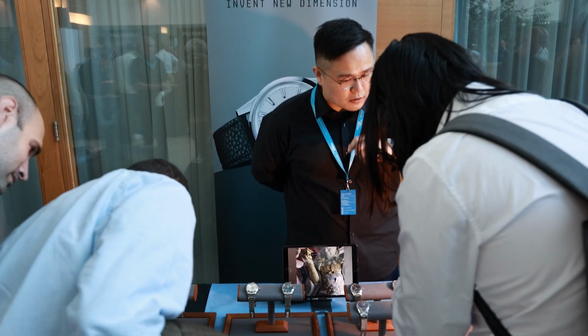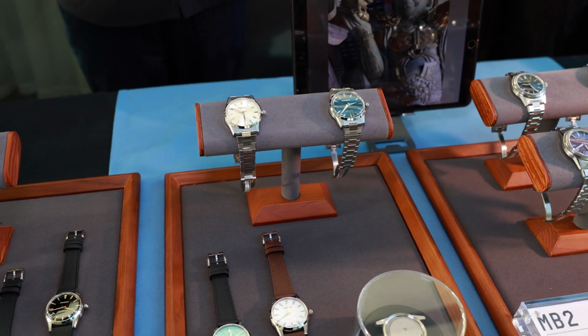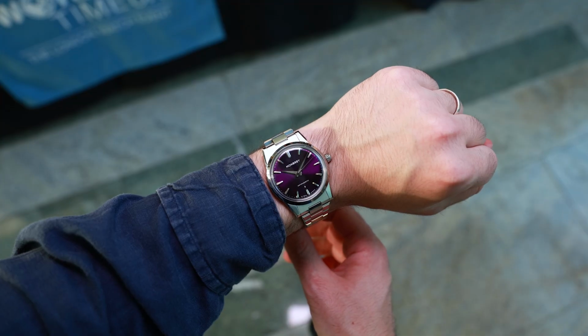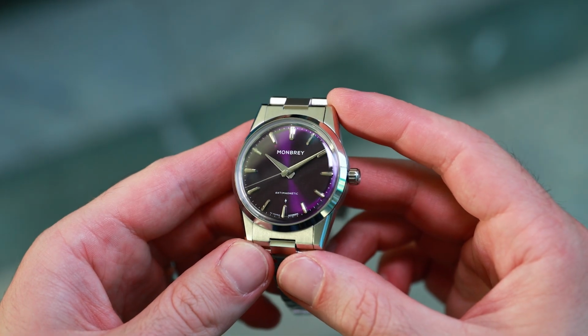Going to Hong Kong, we spoke with Austin from Monbrey Watches. The company is very new and their watches have an angular styling heavily inspired by the car designs of the 70s and 80s. Their MB1 model has a 38.5mm case and a Miyota movement. Soon they will launch their second model, the MB2, which would have two very distinct dials.